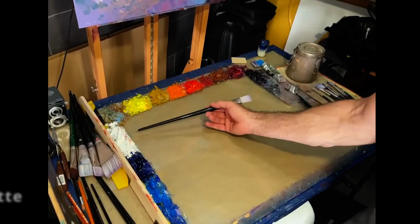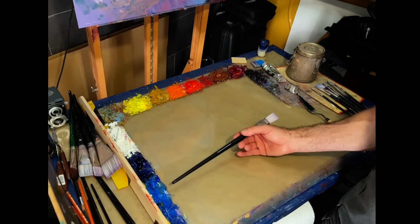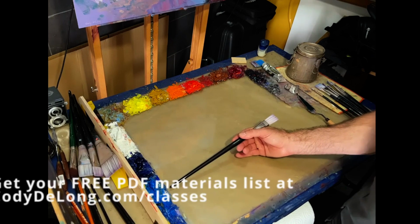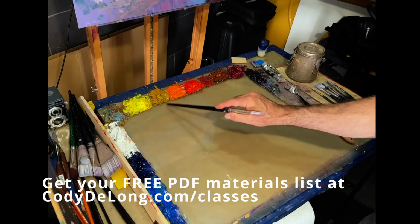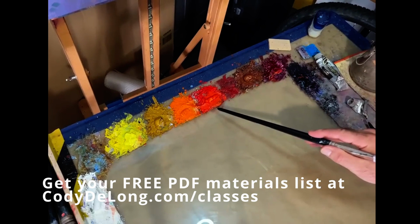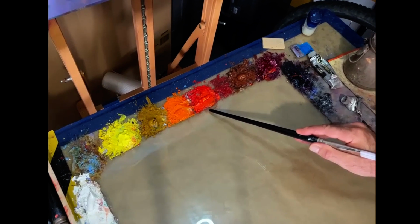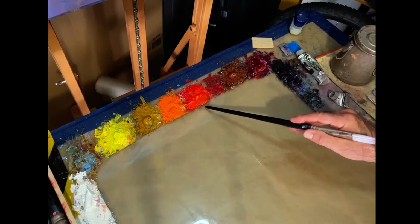All right, so I've got my titanium white here, ultramarine blue, and my Sievers blue, which is basically a brighter version of cerulean blue. It's a really beautiful cerulean. Then I've got my cadmium yellow lemon, yellow ochre. Here we've got orange, cadmium orange. This is my naphthol red, but you could also use cadmium red light, which I do occasionally swap those out. Mostly I use naphthol these days.